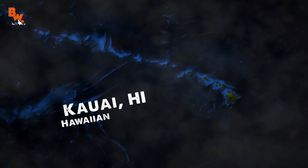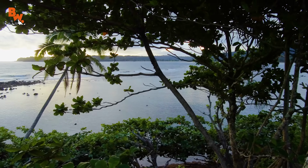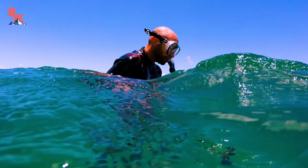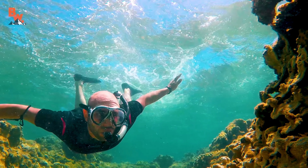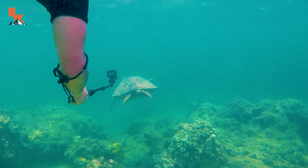Kauai, or the Garden Island, as it has long been nicknamed, is considered the fourth largest island in the Hawaiian chain, and like all of its counterparts, is completely surrounded by the warm waters of the northern Pacific Ocean. And the moment you leave the shoreline behind and dive beneath the crashing blue waves, you stand a really good chance of encountering one of the ocean's most iconic reptiles, the green sea turtle.